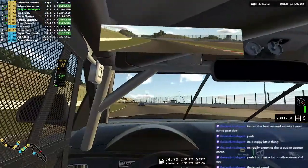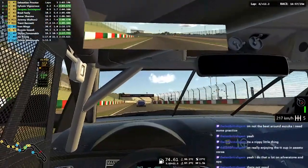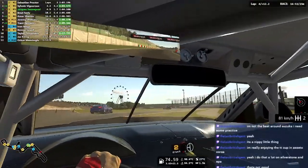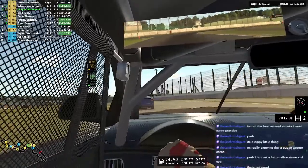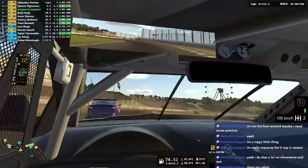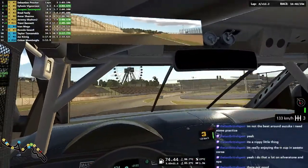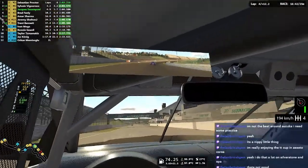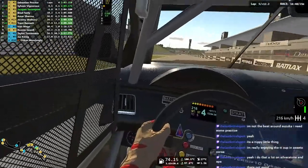Coming up on a slower class car, the gap ahead is now 2.5 seconds. Car left, clear left. You are welcome.